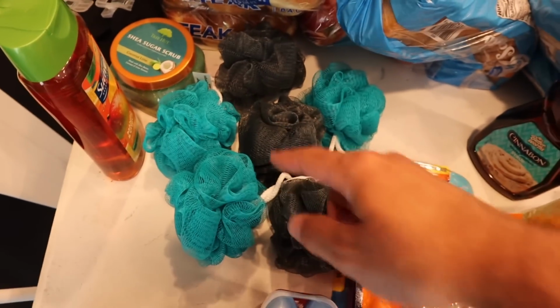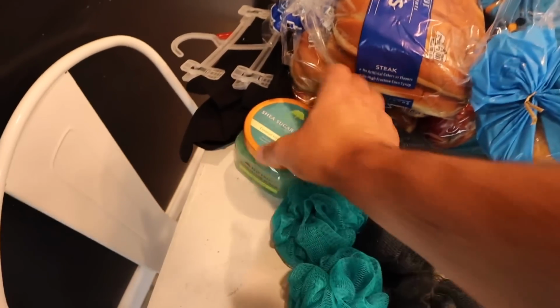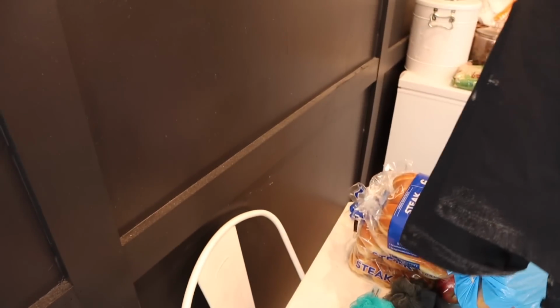It was time to change out our loofahs, so we've got new loofahs for everybody, along with some new body wash and some Shea Sugar Scrub. This stuff smells amazing, by the way. And then finally, I think the girls, ooh, what is all over that?